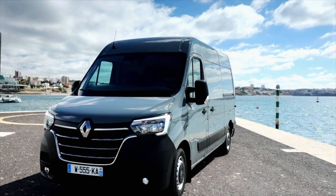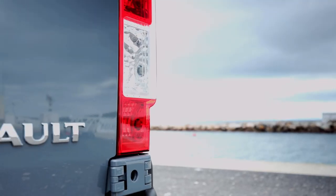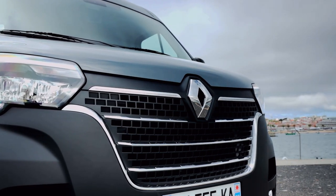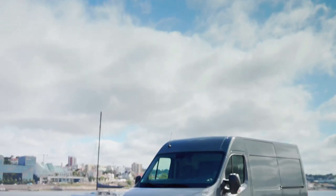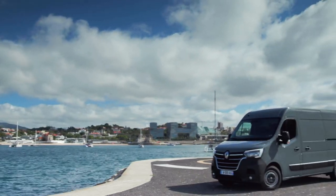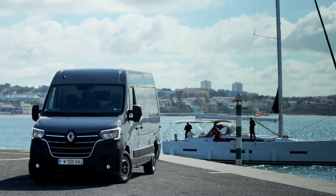Power comes from a 2.3-liter engine that meets the latest Euro 6d emission standards, with up to 180 bhp and 295 pound-feet of torque. Don't forget the Renault Master Z electric vehicle, either, if you want zero emissions and larger tax breaks. The Master is also available at a number of different gross vehicle weights below 3.5 tons, as well as a large van plated at 4.5 tons.